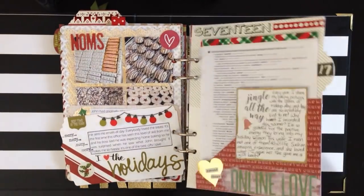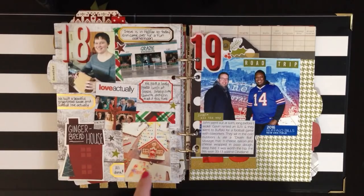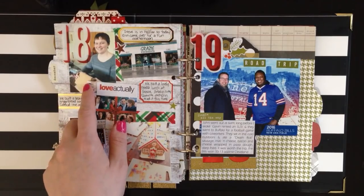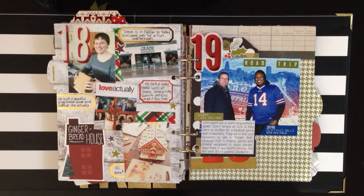And then on 18, it's called Gingerbread House. My sister came over and we just had kind of a girls' day. We made a gingerbread house, so I put a picture of her holding it together while we wait for it to dry, and then a picture of it when it was all finished with all the mess on the table, because I think that's, I don't know, I like the mess.